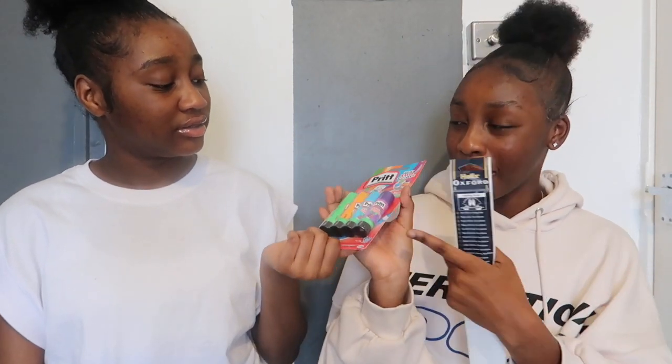And then glue sticks. Do they come out in colour? Yeah. Okay, I don't mind, as long as it glues my stuff. Orange, green, yeah. As long as it glues the stuff. And it's got four, so hopefully it lasts for a bit of time. Hopefully. Yeah. Then we've also got.